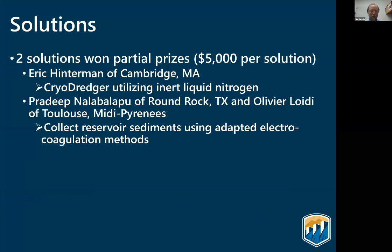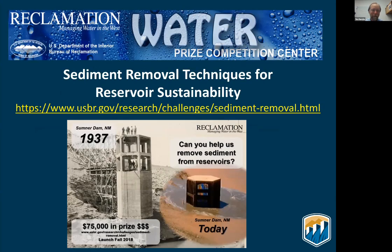inert liquid nitrogen to try and freeze sediments and then bring them up to the surface that way. And another guy, Pradeep and Oliver, had an idea to collect sediments using adapted electrocoagulation methods. So some interesting ideas. You can go to this website if you want to learn more about the prize competition.